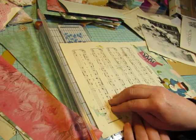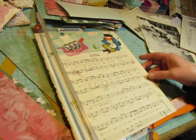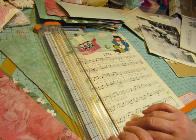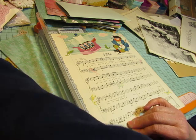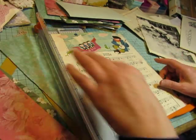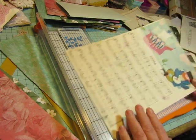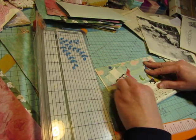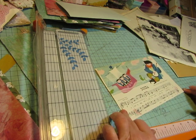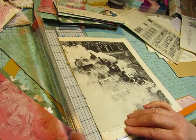I got a music page from a children's songbook. So if you want to follow along, you don't even have to do them in a book. You can get a composition book. I couldn't find the measurements for the book that she was using. I think it's a little smaller than the one I'm going to be using. So I'm hoping that my book isn't going to be too big for me to make a nice collage. But I figure if I think that it's too big, I can make something smaller and I can use this one for something else. What is there to lose?